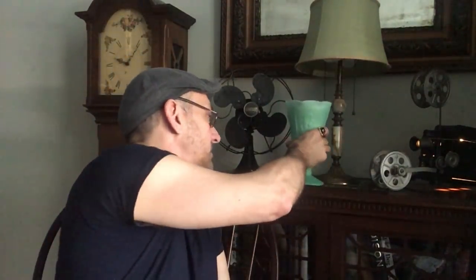I like it in the green. I'm not necessarily a fan of the iris and herringbone pattern, and I don't care for it in the marigold, but I like it in the green. Let's put it right up there so you can admire it. It's nice. Anyway, there aren't any chips or cracks on that. And I'm going to auction that as well, because it's just something that I've decided I'll pass on to somebody else. 1930s.